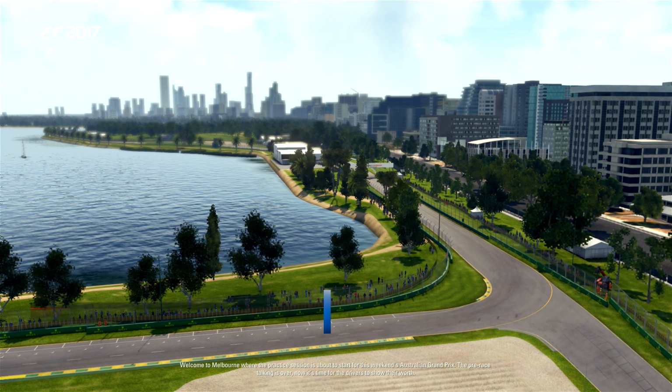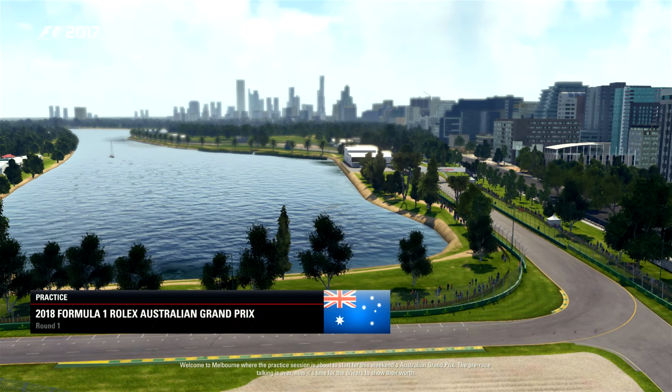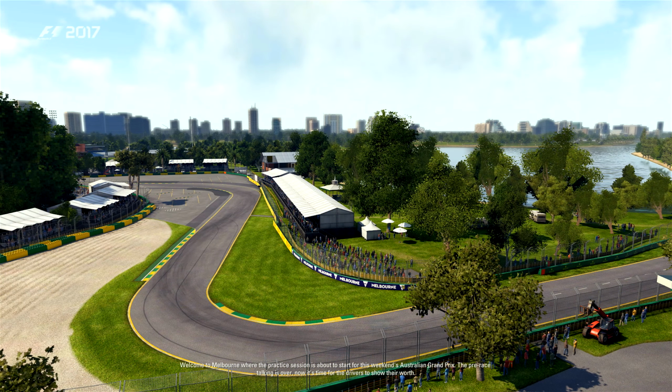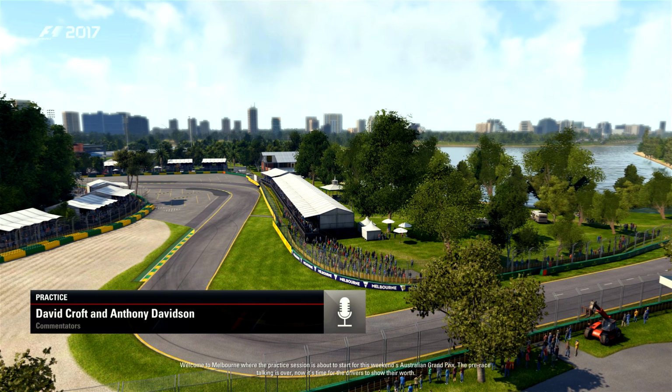Welcome to Melbourne, where the practice session is about to start for this weekend's Australian Grand Prix. The pre-race talking is over. Now it's time for the drivers to show their worth.